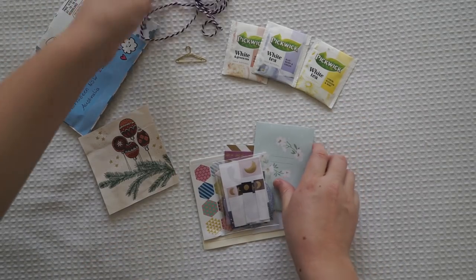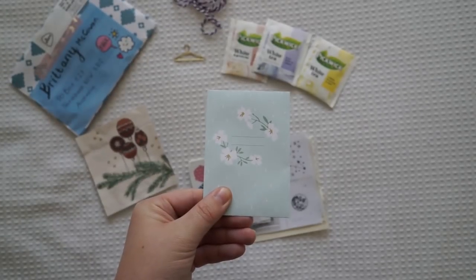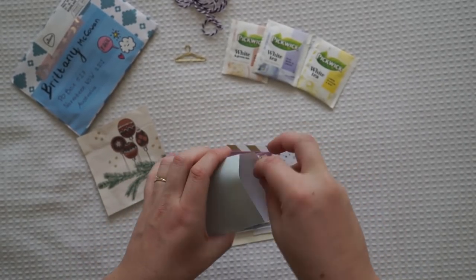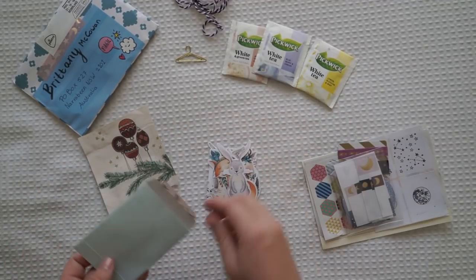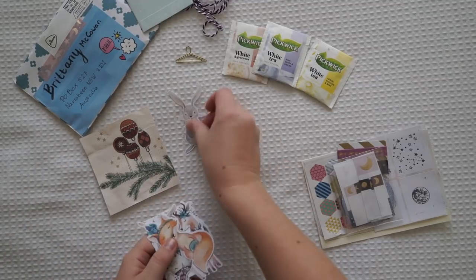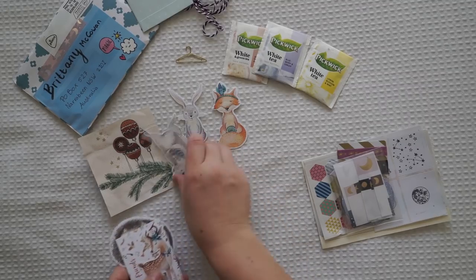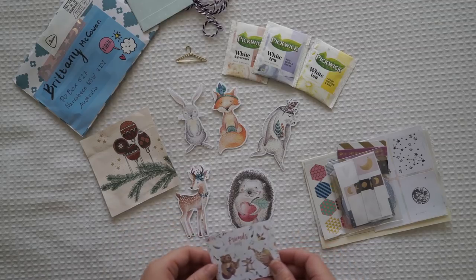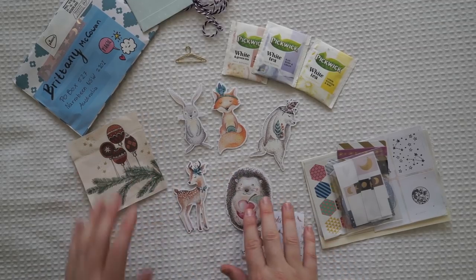Oh, how pretty is this? I love this so much. Oh, what's inside? Oh, this is so cute. Oh, I'm in love. This is adorable. Oh, look at these little cutouts. Oh my goodness, I am putting these in my journal. I love all of these. Thank you, thank you, thank you so much.